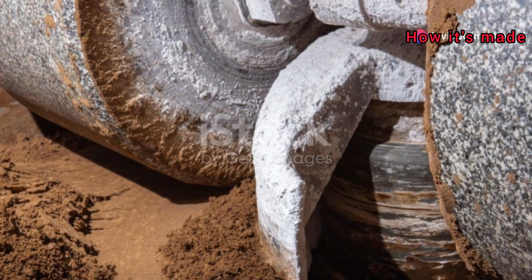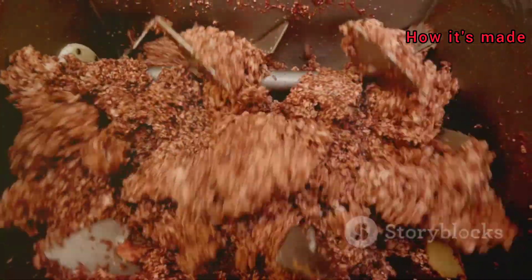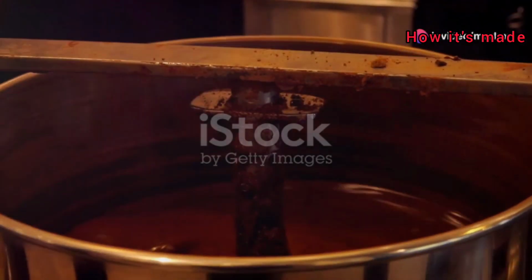Cocoa butter gives chocolate its smooth texture. Cocoa powder is used in baking and making dark chocolate. Grinding can take several hours. The goal is to achieve a fine, smooth paste. This paste is then ready for the next stages, conching and tempering.